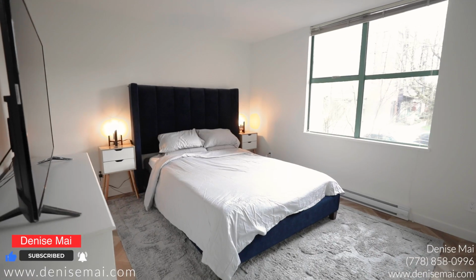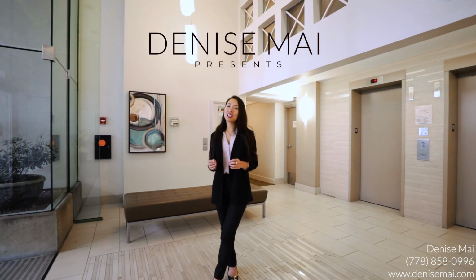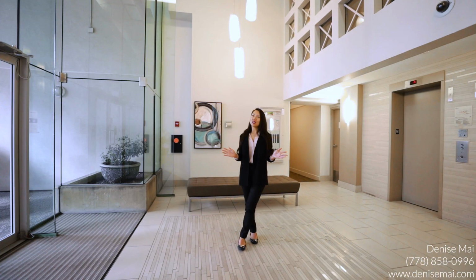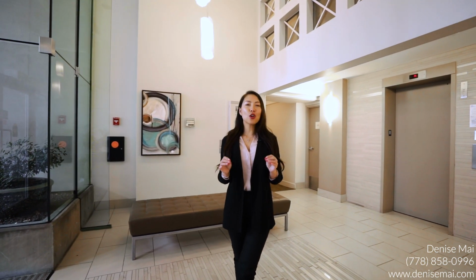I've got a 2-bedroom, 1-bathroom, 804 square feet, completely renovated unit for you today. It's located here at the Pacifica, a concrete high-rise building in the heart of Cambie Village. You're along the Cambie corridor with tons of shopping, Hillcrest Community Center, Queen Elizabeth Park, SkyTrain, and everything that you need. There are so many features and details of this home that I can't wait to show you. Let's come on and give you a tour.